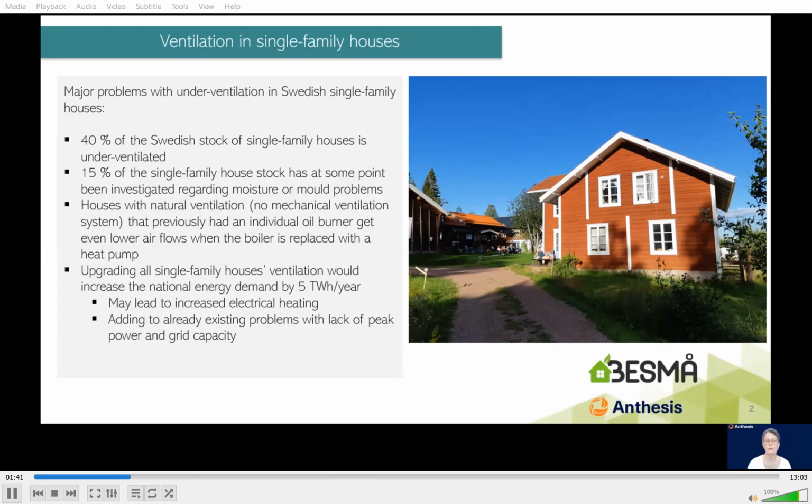We also know, after calculation, that the energy demand on the national level would increase by 5 terawatt hours per year if we were to increase the flow to the standard or the norm flows in Sweden. And this may lead to an increased electrical heating problem, and it would also mean that it would add to an already existing problem with lack of peak power and grid capacity.